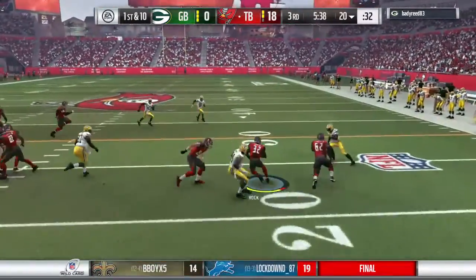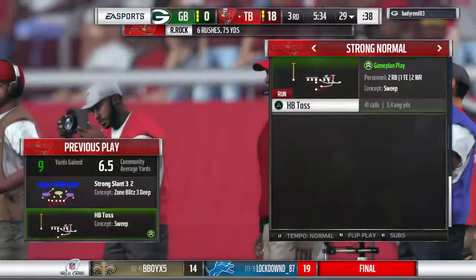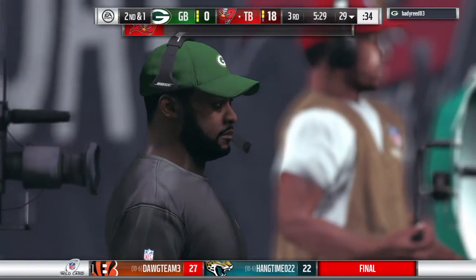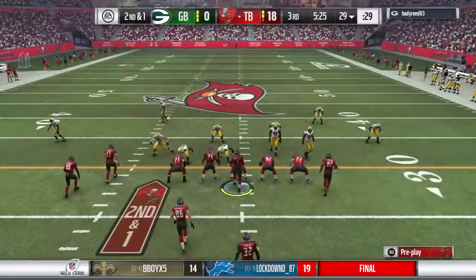Now they'll run it on the toss. And he's able to plow forward up to about the 29, just shy of the 30. A nice run there, 9 yards, and it'll be 2nd down. In my book, that's running the ball well, but with intelligence. How about him keeping the clock moving, staying in bounds?